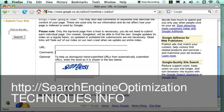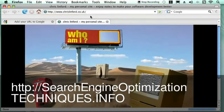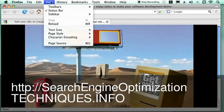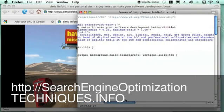To make sure people can find you, you need to add some metadata to your websites. So if we go to my website, www.chrislinford.co.uk, this is my main page, and on any page you can look at the page source, and then we have this metadata information. The important thing is you need to have keywords. Keywords are the words that you're predicting people are going to be looking for in Google, and then you have a description about what it is that your page is going to do.